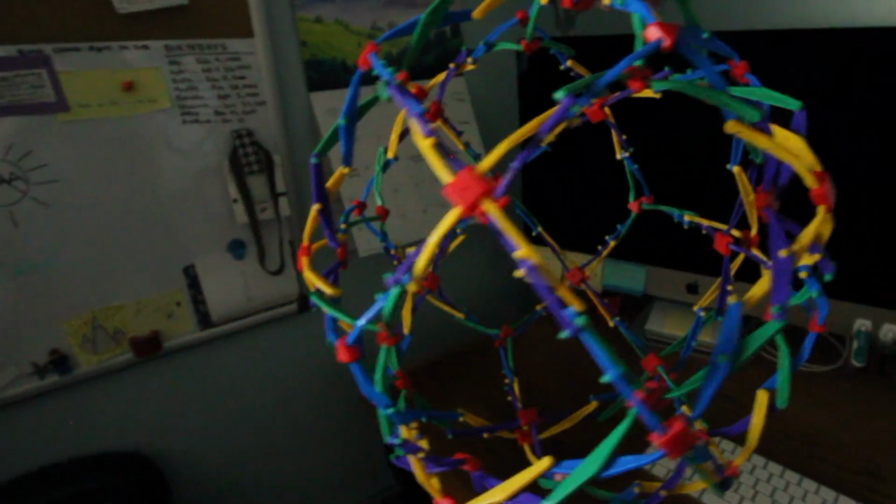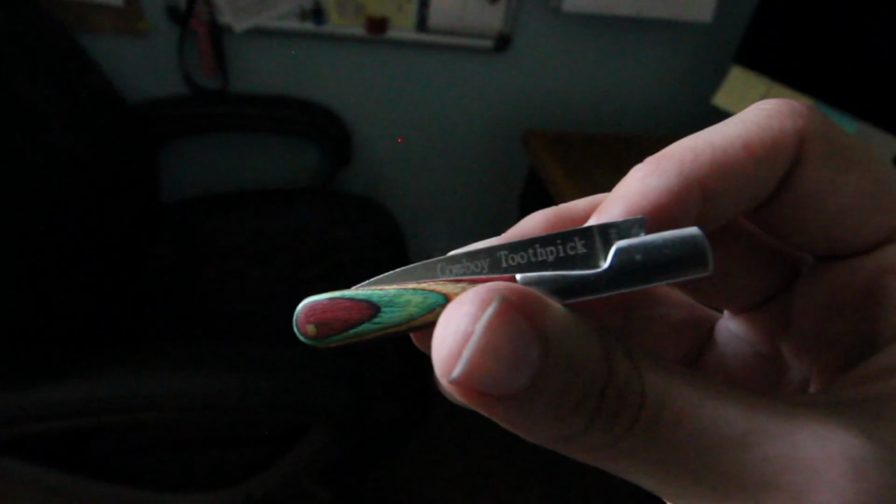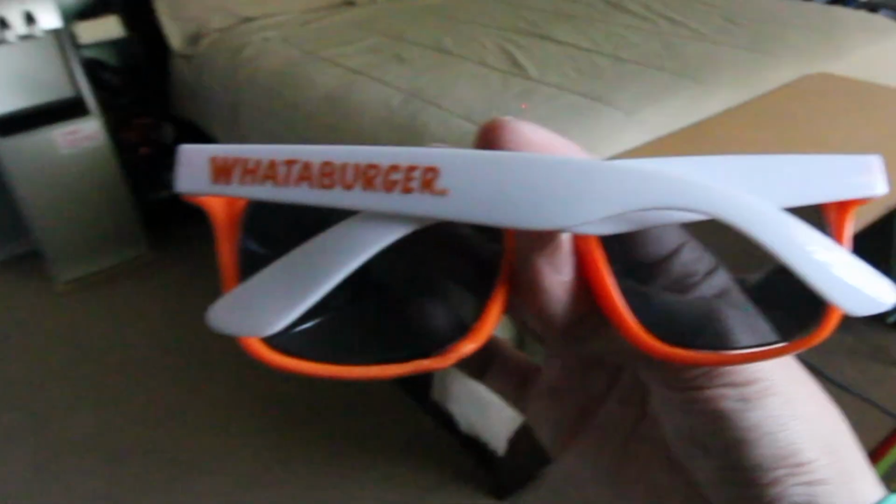And then I had this toy thing that expanded. Oh yeah, there's this little knife that says cowboy toothpick that my dad got me. My friend Emily got me these Whataburger glasses. This is an old phone. Super old, super wow. Ooh, look. Ooh, wow. And then it flips out this way.